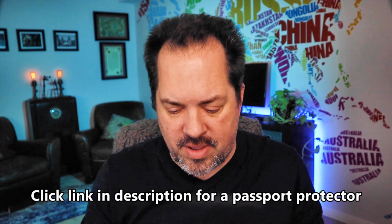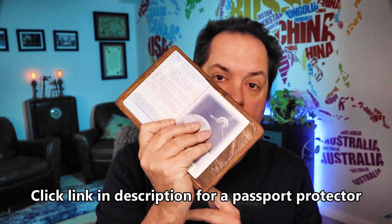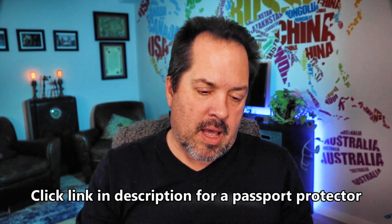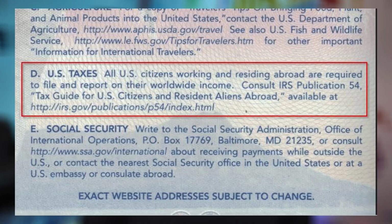Number 1, your passport is the first step in your tax filing obligation. You'll find information regarding U.S. taxes if you look inside your passport. Now, this is my passport right here. If I turn to the last page, and I'll put up a graphic here in a minute, the very last page there's A, B, C, D, and E. Letter D, U.S. taxes.